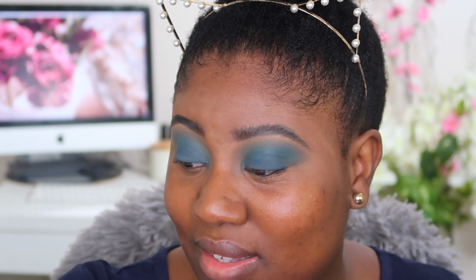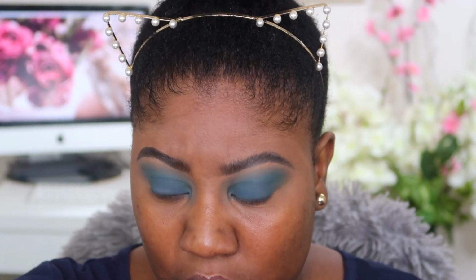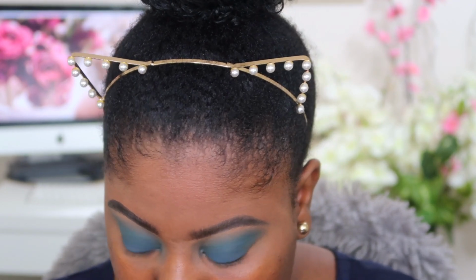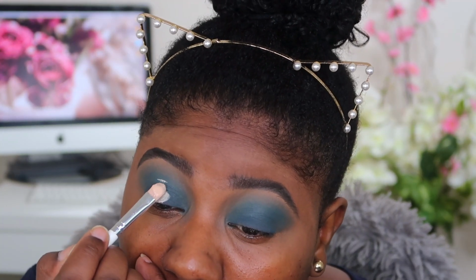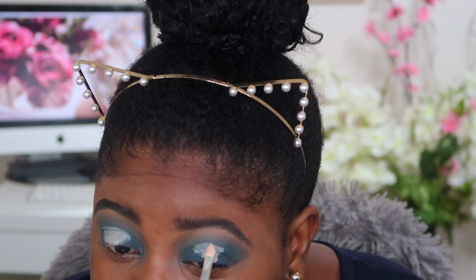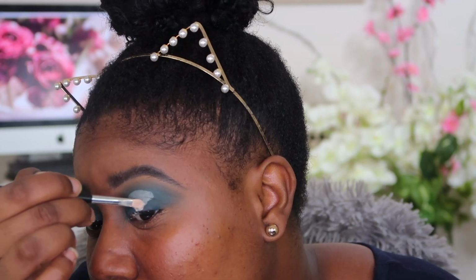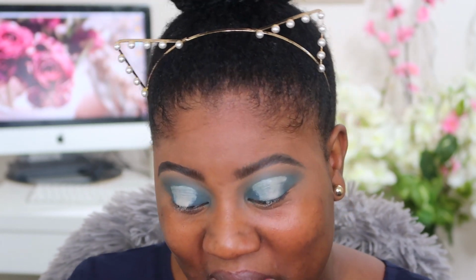Okay, now we're gonna cut the crease, guys. We're just gonna do a halo cut crease. Okay, I've cut my crease. It's not perfect, but you probably noticed that it's never perfect and it still kind of turns out okay. So we're gonna keep going, otherwise I'm gonna be spending way too much time on the crease, which is not ideal. So we're gonna continue.